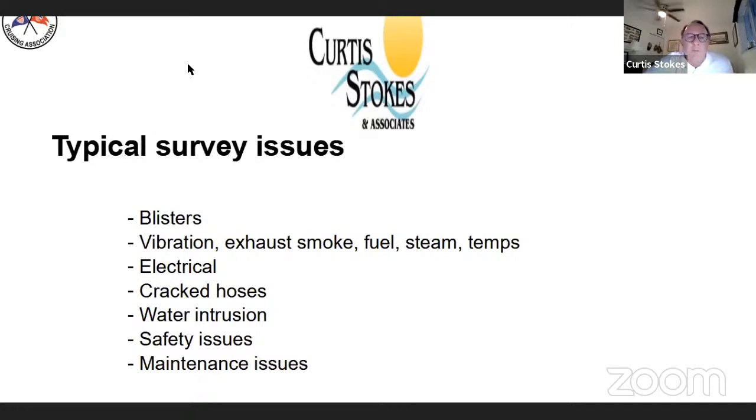Electrical issues are unbelievable, especially on the older boats. As Gary can confirm, the number of electrical fires is just incredible, especially with the old shore power connections. We just had one in Marathon back in February when I was there for a Great Loop event. One of the connections came loose and the boat caught fire. There are all kinds of stories about that, but they find a lot of this on surveys. Cracked hoses all the time, dry rotting.